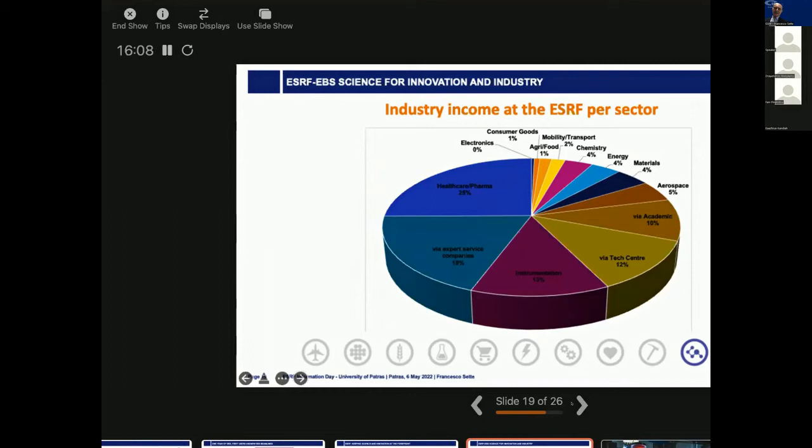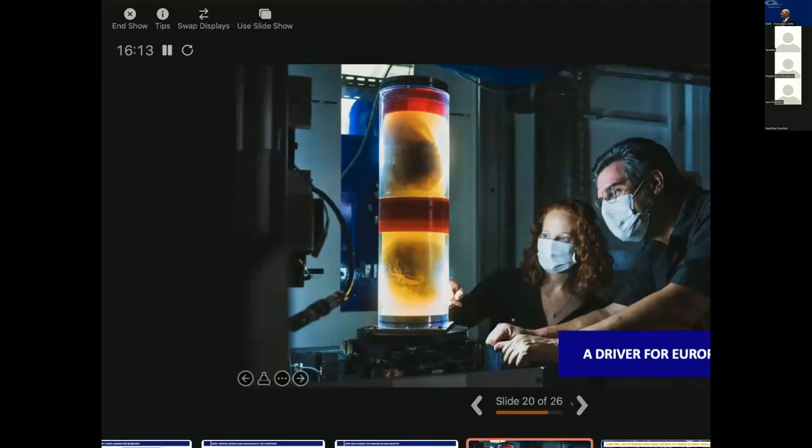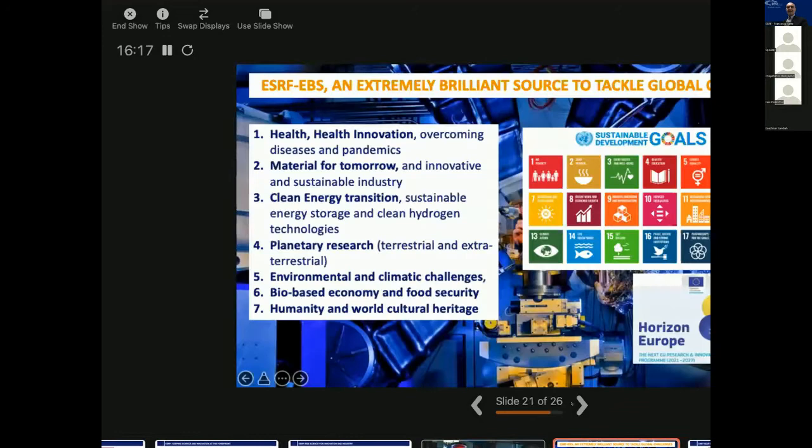So we are really aiming at becoming a driver for European science. We have a science program, and all our instruments are aligned to develop that program, which reflects very well the Horizon Europe framework program. This is also in view to facilitate all our users to access our facilities in aligning their program with the European Commission program.